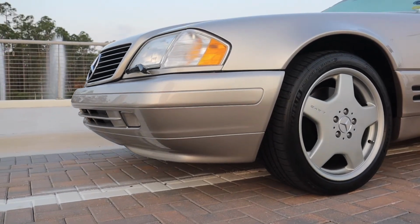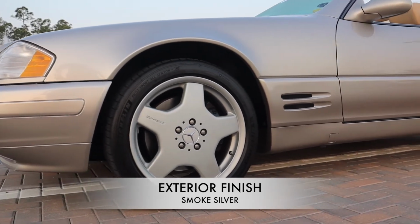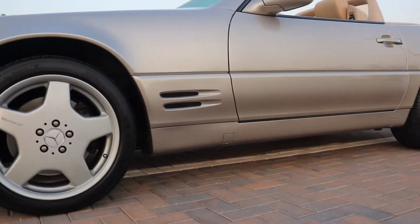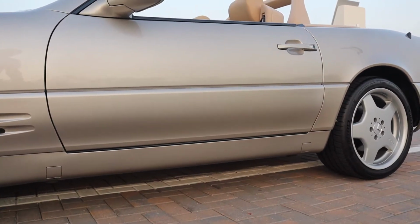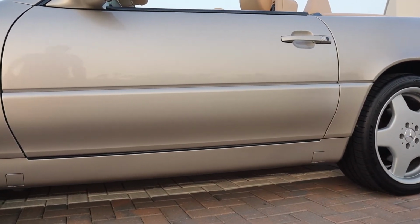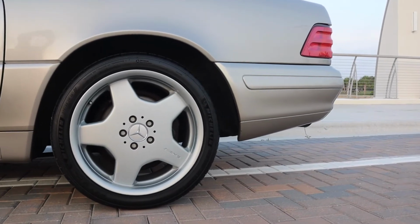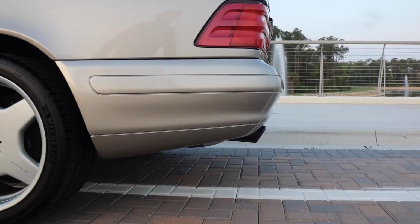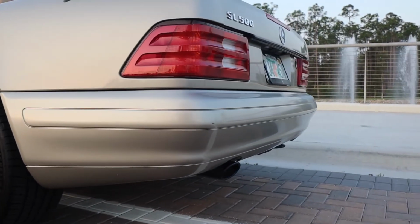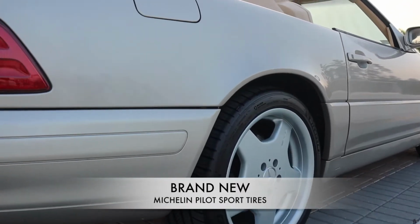As you can appreciate here, the exterior of this SL500 retains its glossy smoked silver, which is free of dents or any major imperfections. The front bumper is clean and does not show the usual scuffs or cracks, which are a common sight on these cars thanks to their low front end meeting parking concrete stops. The AMG staggered 5-spoke wheels are 100% free of road rash or pitting and are fitted with brand new Michelin Pilot Sport tires.